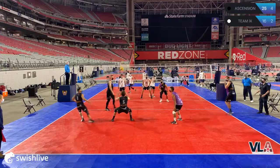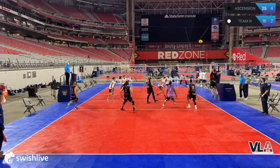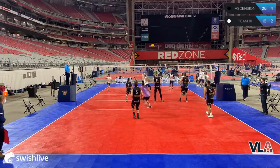Thompson again with the float serve, working on Haggard. Doherty again on the repeat set. Nice block touch by Pearson.